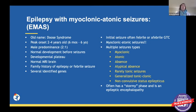Another type of epilepsy I want to mention is epilepsy with myoclonic atonic seizures. It used to be called Doose syndrome. It tends to have an early childhood onset, with peak onset at about 2 to 4 years, a little bit more frequent in males, with normal development before the onset of seizures. Unfortunately, as seizures start, development can start to plateau. Imaging is often normal. There can be a family history of epilepsy or febrile seizure, and there are some genes known to be associated with this. From a genetic standpoint, several genes have been reported, so that's something to consider with this epilepsy syndrome.